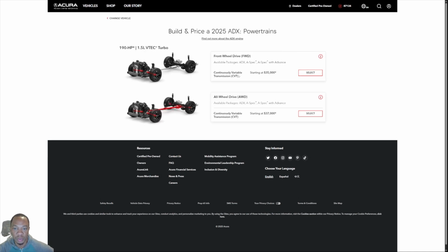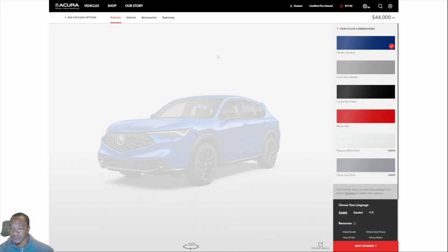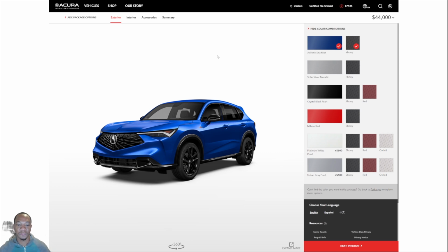You have the choice between front wheel drive or all wheel drive. We're going to choose all wheel drive. Here are your three packages. We're going to focus on the Advance package. Now here is their color palette for the ADX A-Spec Advance.